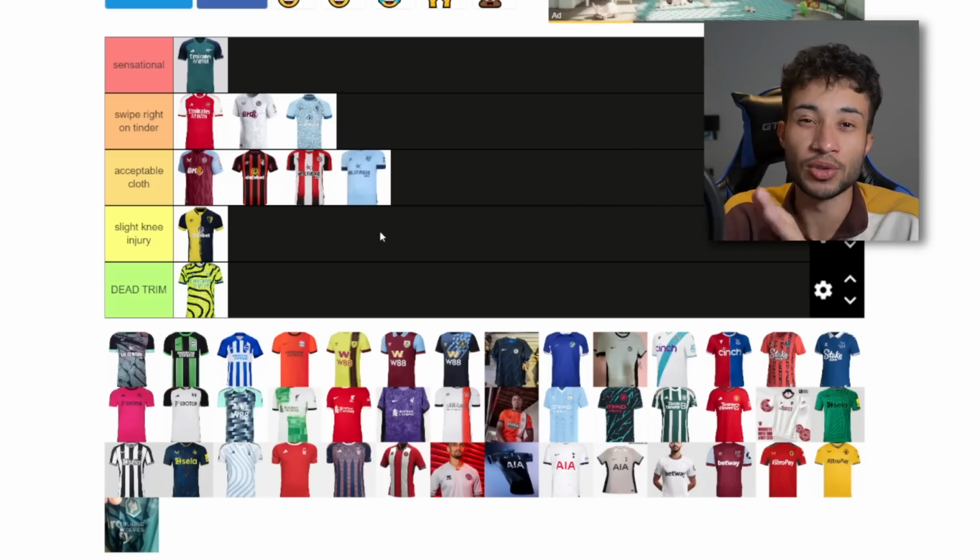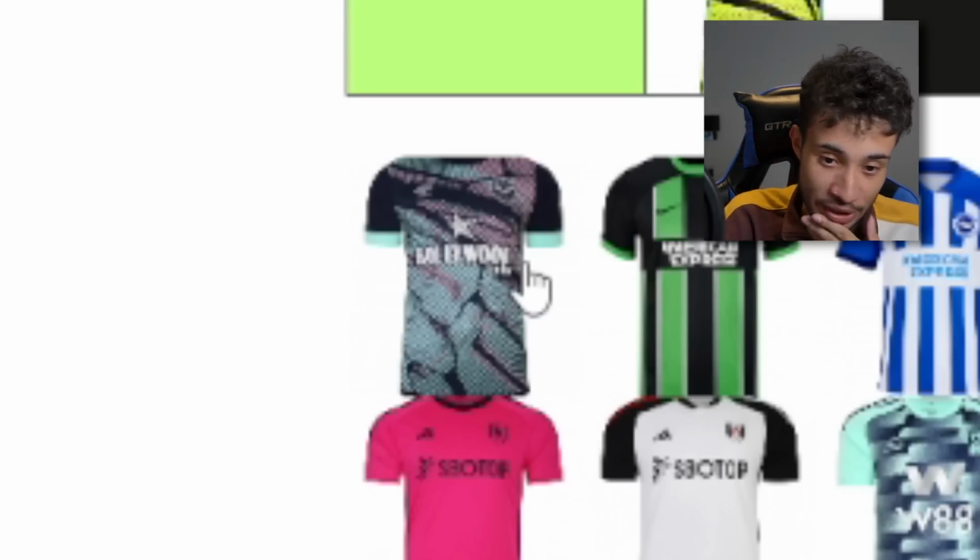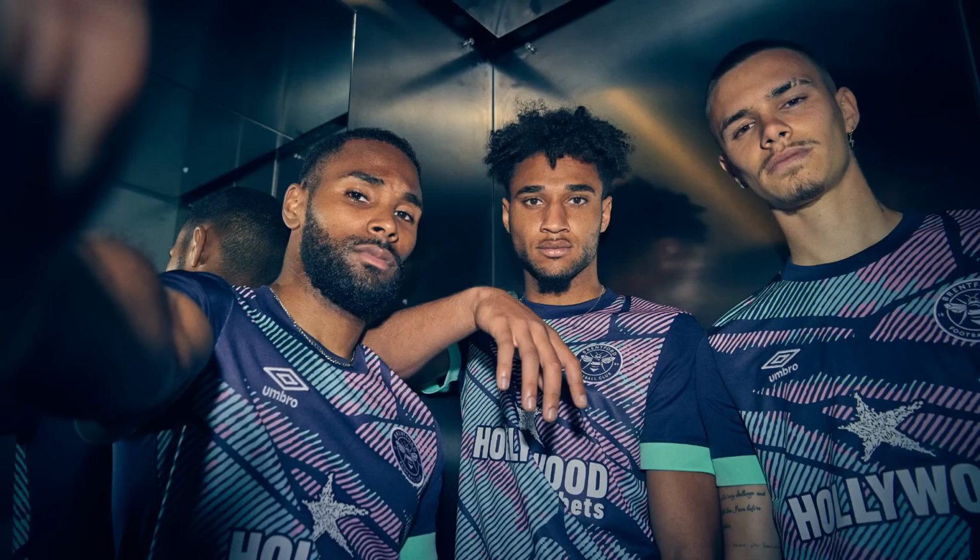The away kit's really proper boring, but that can go in the middle tier as well because of that. Why does it look like a dance floor in Prism, Cheshire? Bro, this is crazy. You know what? That is another kit that I actually need to see up close and personal. Let me see. Actually, you know what? That's better. That's better on the players.